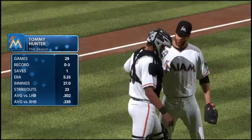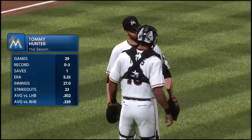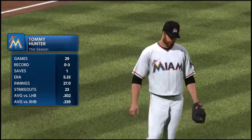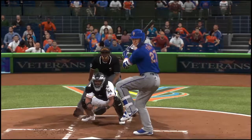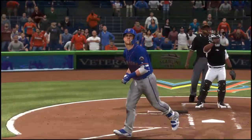Tommy Hunter will come on now to make his 30th appearance of the year so far. Mike Trout will stand in again as we flash you back to the middle innings here. This was a big blow, a 2-run home run that really got his guys going.